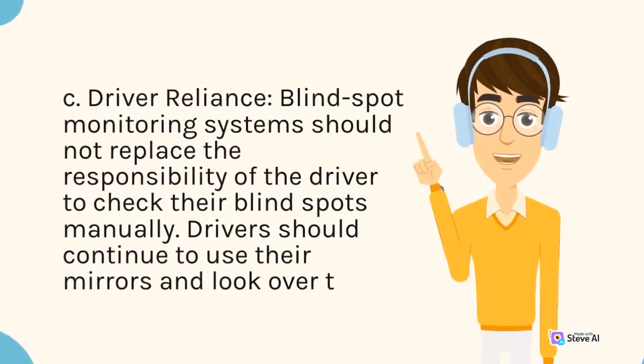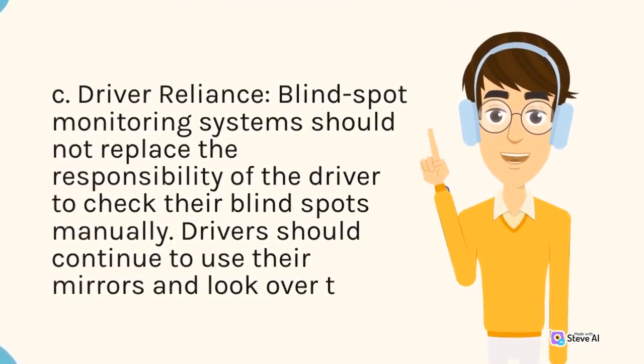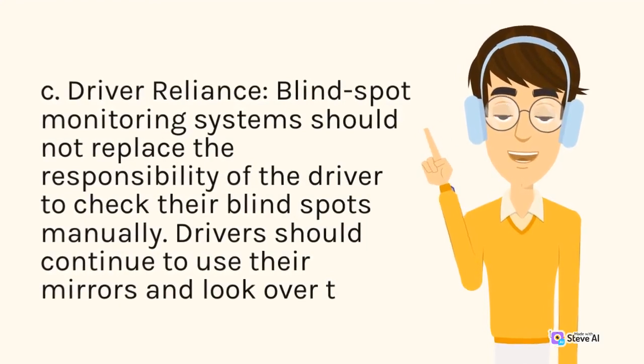C. Driver reliance. Blind spot monitoring systems should not replace the responsibility of the driver to check their blind spots manually. Drivers should continue to use their mirrors and look over their shoulder.